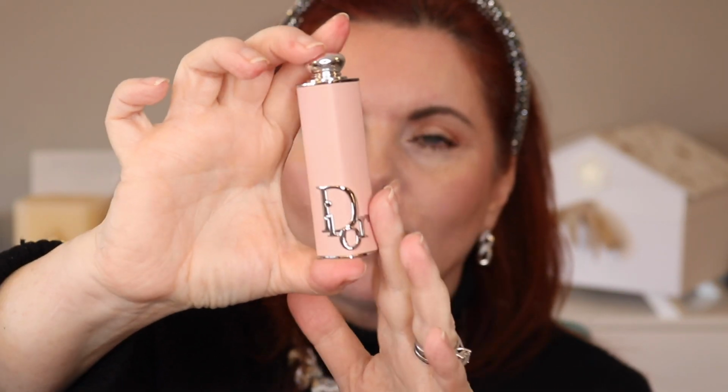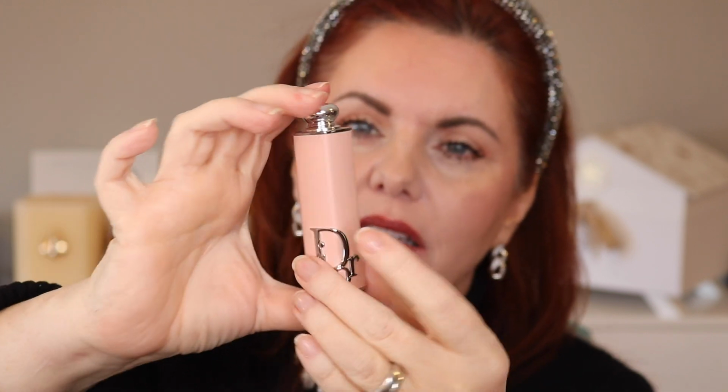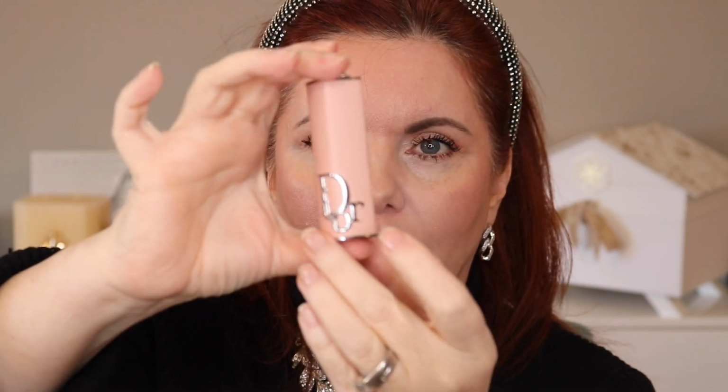Now, this is also in a special case. This is the new pink. It's almost like rubber. But again, these are really easy to mark up. I've got a little bit of lipstick on this one too, like the tiniest amount. But on the lighter cases, if you are concerned about that, you can easily get lipstick on them.